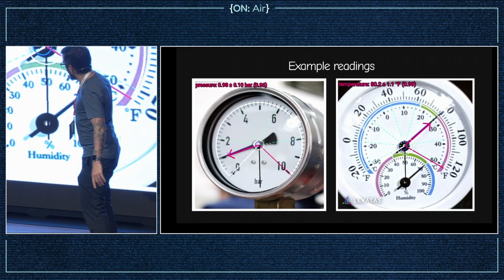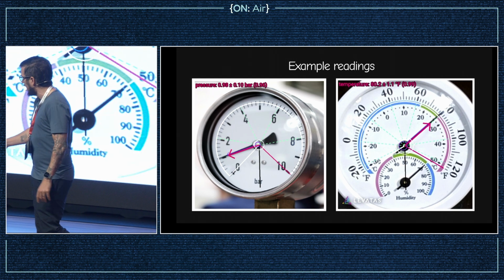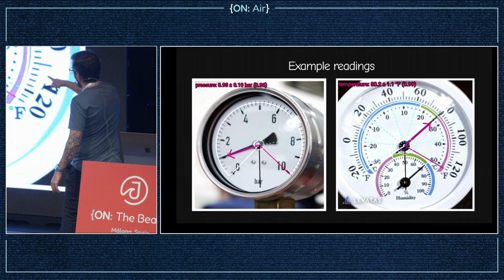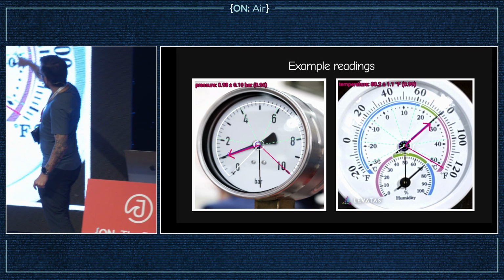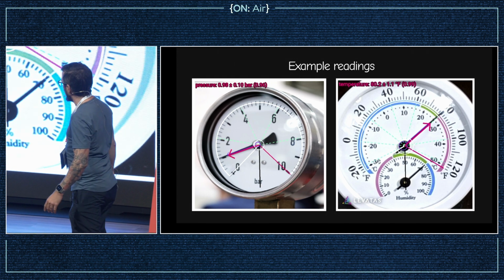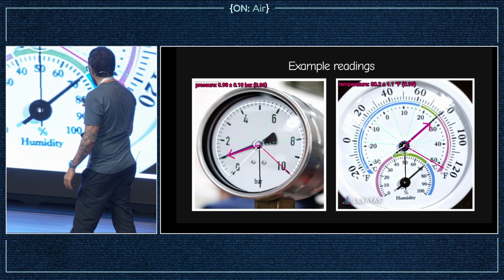By the way, these are 2 pictures of what the gauges look like when we take a picture. And this is just for debugging purposes. You can see the purple line, like the arrow there. It's pointing to where we think the needle of the gauge is. And you get the readings on top, just debugging images that I wanted to show.